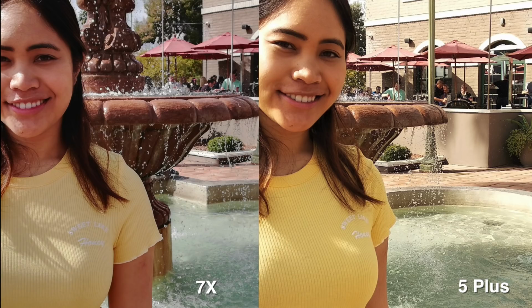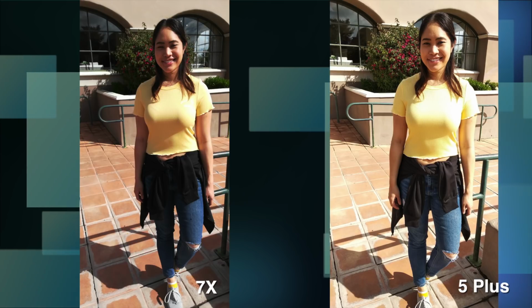This next photo was taken of me around the same time. The Honor's camera is much more true tone versus the Redmi's yellow tint. The 7X also did a better job capturing the dripping water in the background to the point where you can notice the clarity. Now, on to the next.